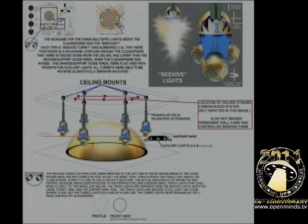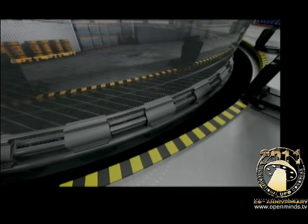Now we've got something called the beehive lights. These beehive lights could actually move along trapeze cables. They could be lowered and raised through a telescopic device, and these were actually designed and built by JRods and the S4 engineers. Just an impeccable level of lighting on 4-5. Why is that needed? Because you don't want any shadows when you're taking tissue samples from an extraterrestrial.